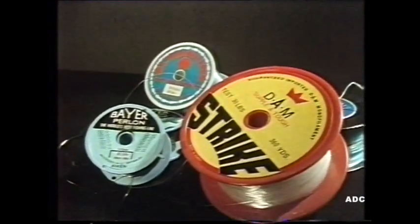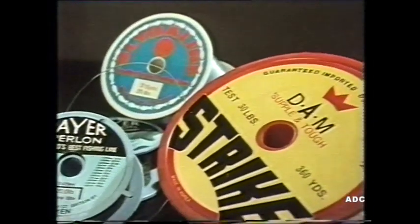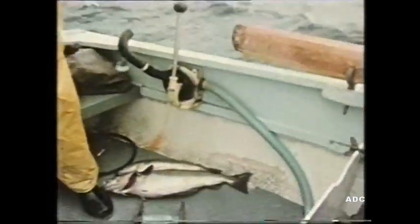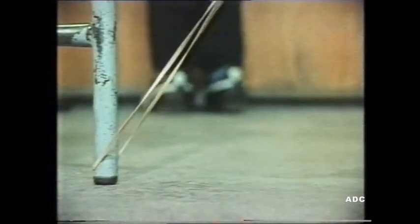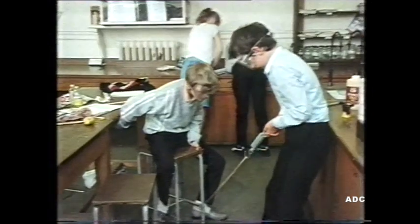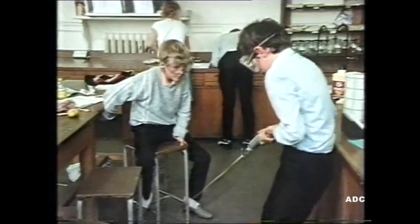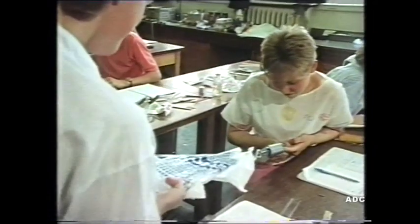If you were fishing, you wouldn't want your fishing line to break. How much mass do you think this fishing line will take? How would you measure the pulling force needed to break something? Like a rubber band, for example. Or a carrier bag.